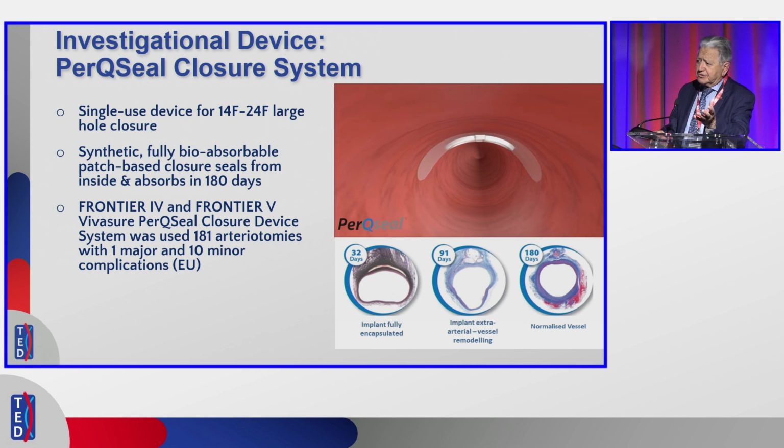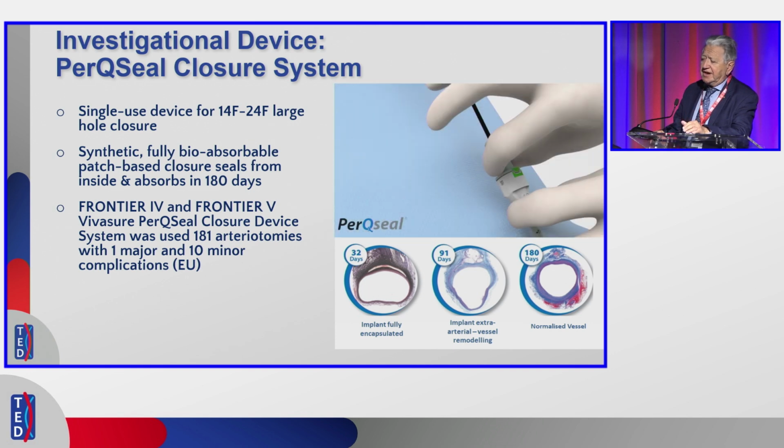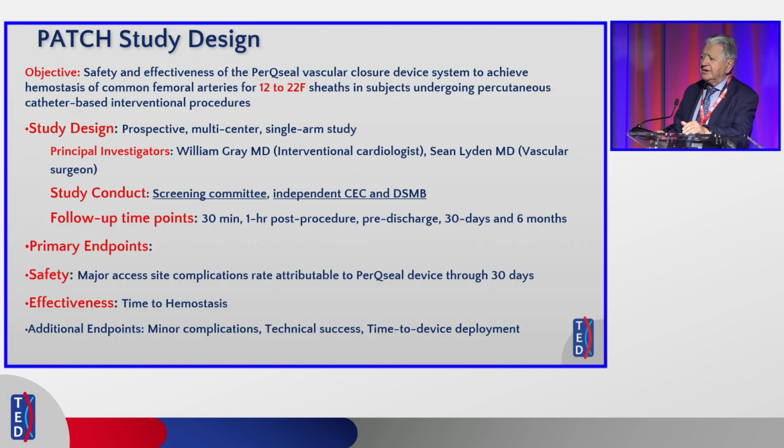Now, there were two last trials in Europe, Frontier 4 and Frontier 5, and the success rate was very high. As you can see, only one major and 10 minor complications. So the study design was similar to many other large bore closure devices, as mandated by the FDA. It's a prospective multi-center single-arm study. Bill Gray and Sean Layden were principal investigators. There was an independent screening committee, CEC and DSMB.